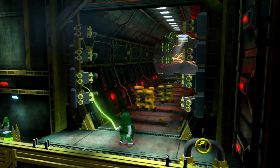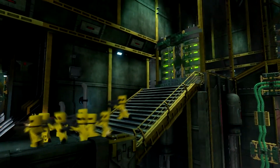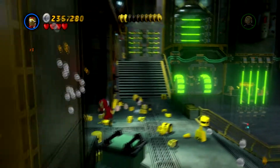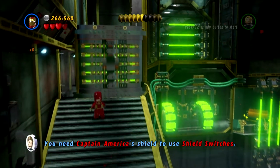Concentrate, and you're making all this noise? Get him, boys! Wow, that's a lot of dudes. Get him! They die quite quickly, though, to Iron Man's blaster attack. Oh, sorry, Thor. Alright, so looks like we need to go through there.